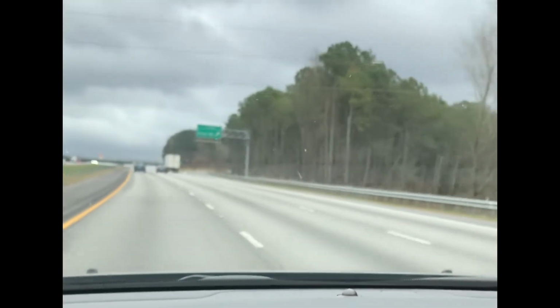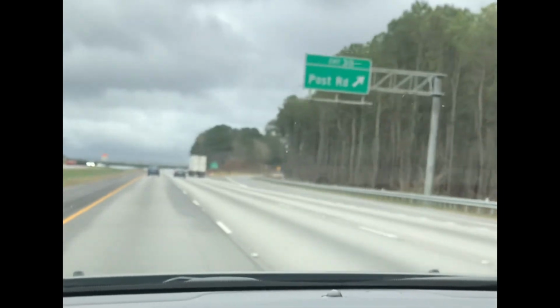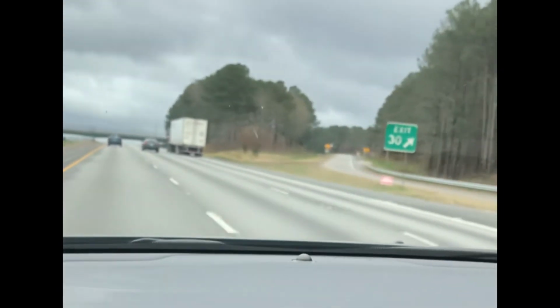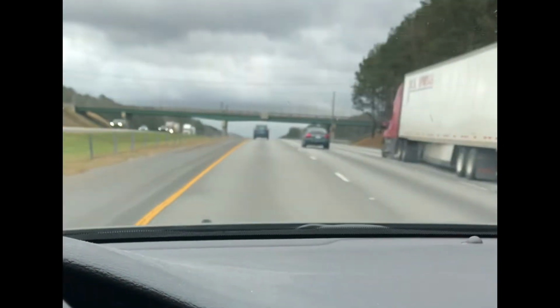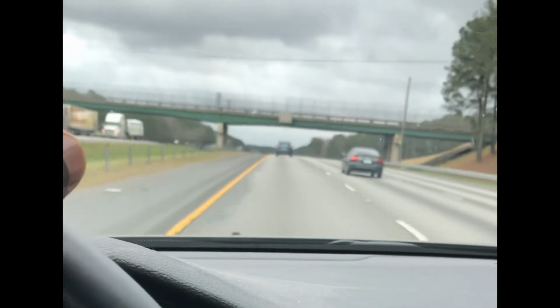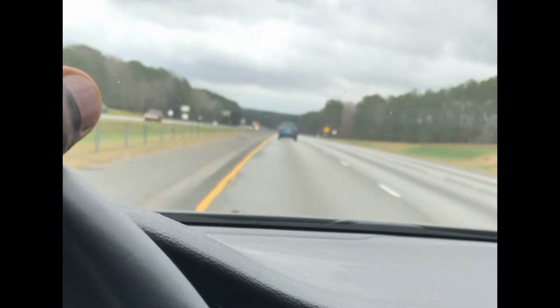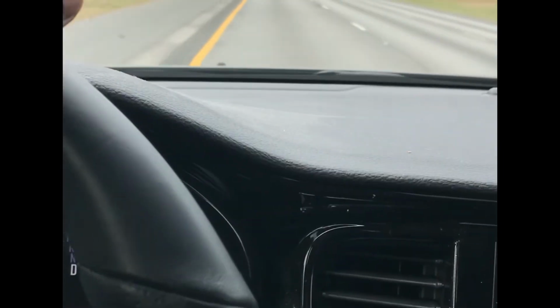This is a GT Plus, so it's a 3.6 liter engine. But I promise you, I got a homeboy who has an RT, and the RT that he has, he says top speed is like 115, and it tops out on him, you know. But this one, I have in sport mode.